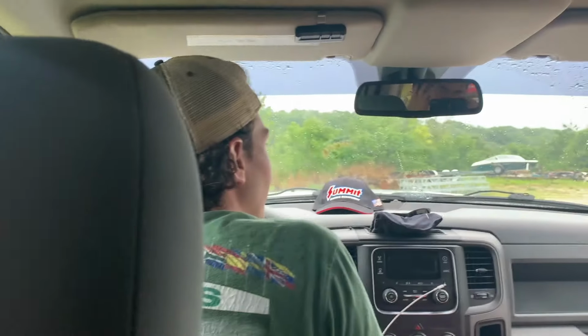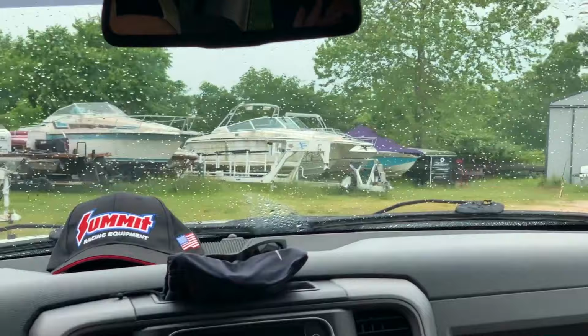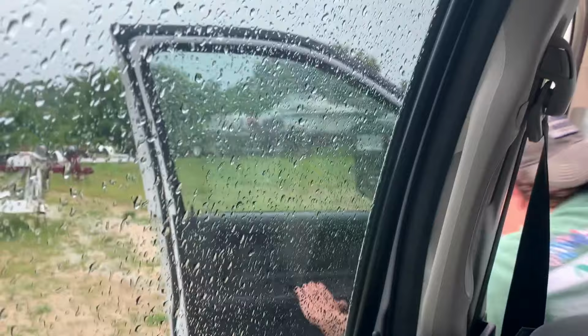Goodness. There it is. I see her. Woo! There it is. Look at that thing. The newest boat. What do you think, Jameson? Let's get out. Check her out. We made it. Lake of the Ozarks, Missouri.